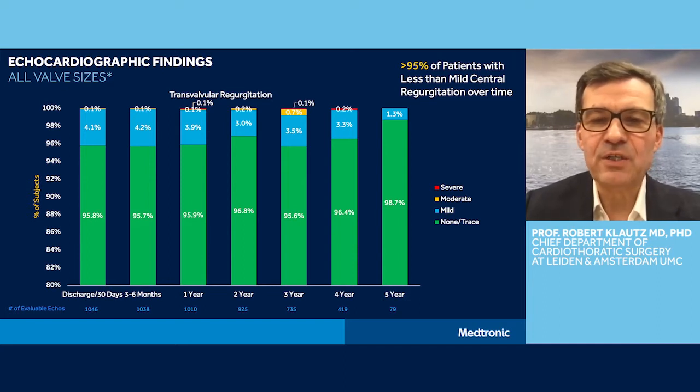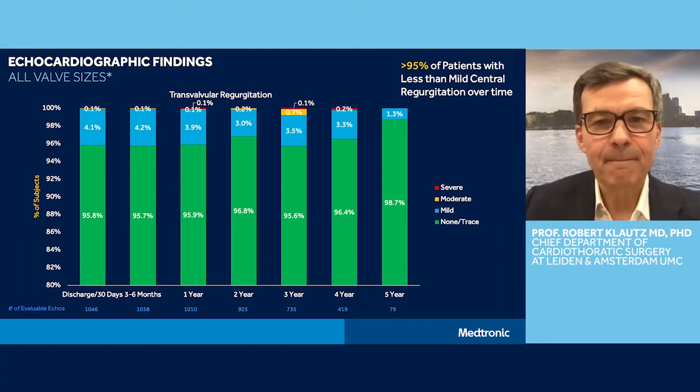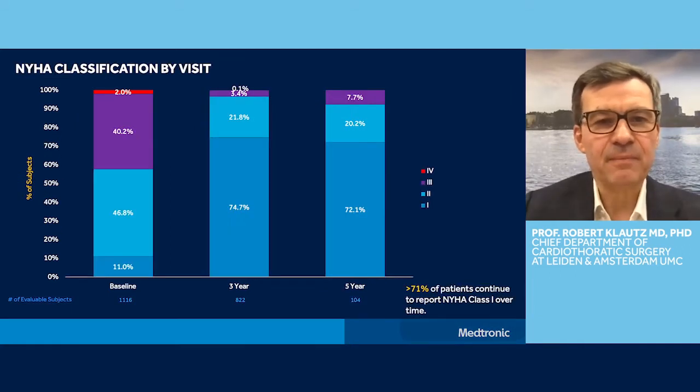Transvalvular regurgitation is depicted in this valve, and you can see that the majority of patients have an almost perfectly competent valve. More than 95% of the patients had only less than mild central regurgitation over time. So it's not going to leak over time, basically.